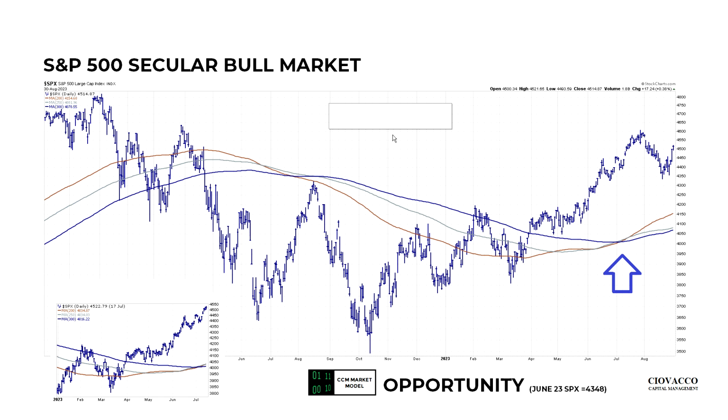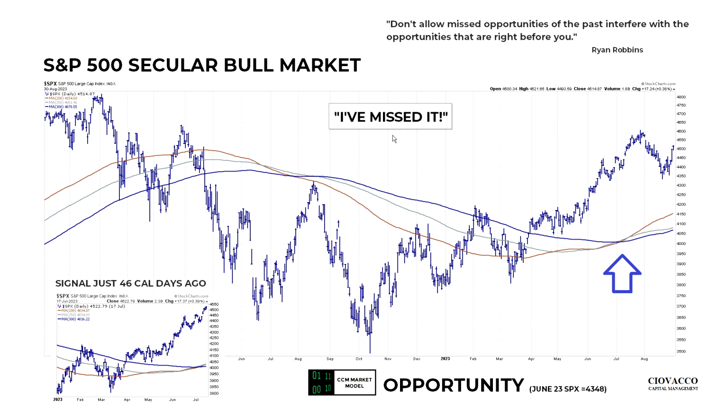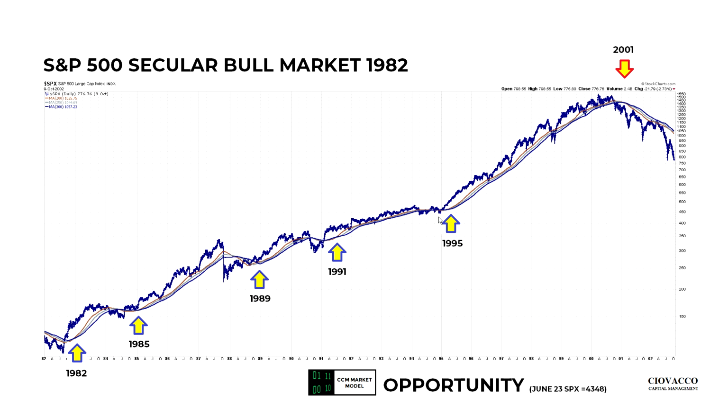Thus, even though we're in the relatively early stages of a new trend flip, human nature and psychology tell us it's very easy to feel like I've missed it, I'm too late, I've missed the opportunity. The long-term bullish signal just occurred 46 calendar days ago. Using an anecdotal example, from this low to where we reestablish a full bore bullish look, it'd still be easy to feel like I'm late. Well, history tells us that's not necessarily the case.